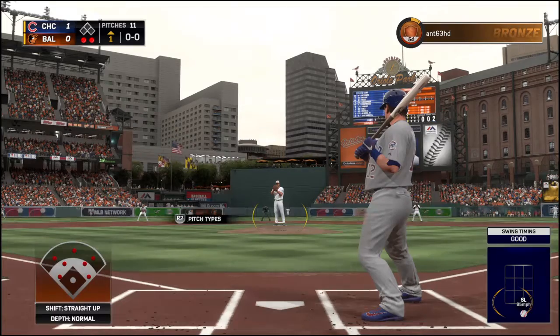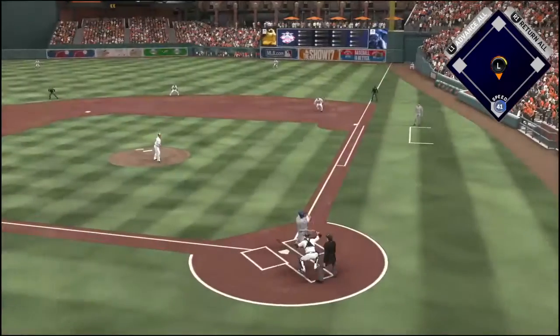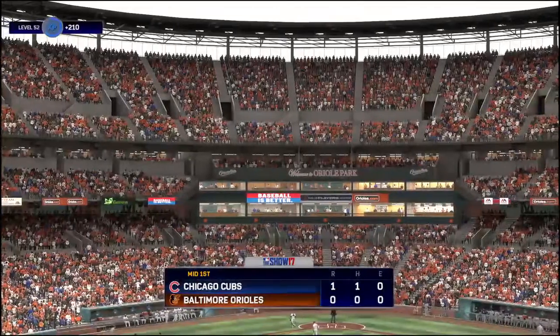2 away. The designated hitter. Into the windup and the pitch. And here's a ball hit in the air. Cisco has a play. No trouble with this one, and the inning is over.